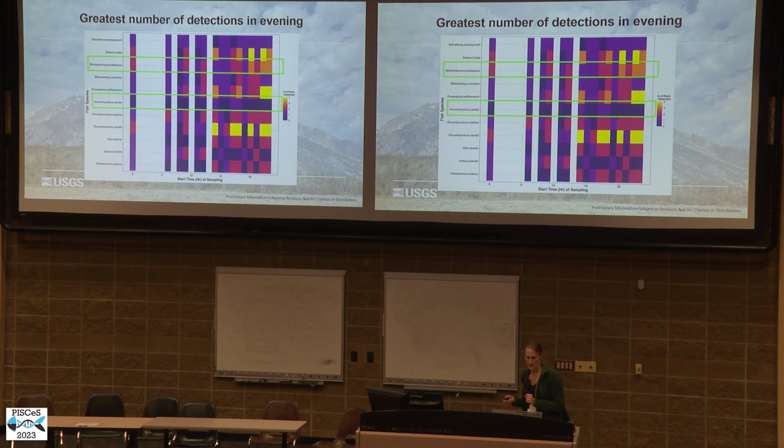And so if we look at 2 example fish, some of them are only detected at certain times of day, whereas others seem to follow this pattern more clearly with those greater afternoon detections.